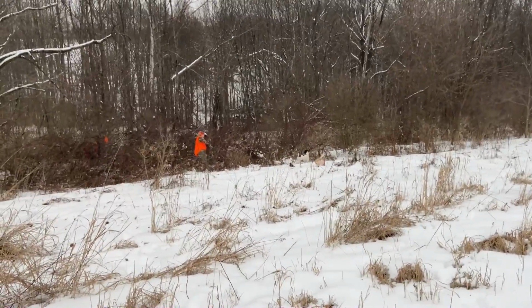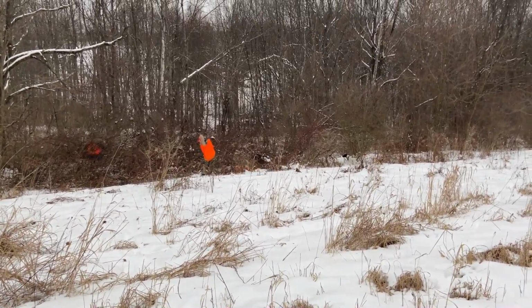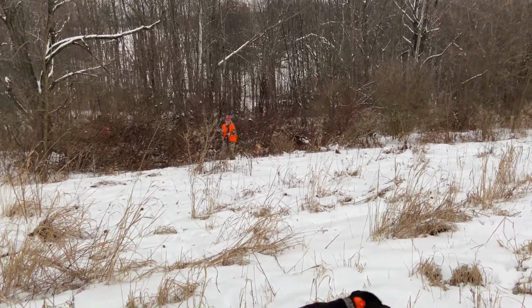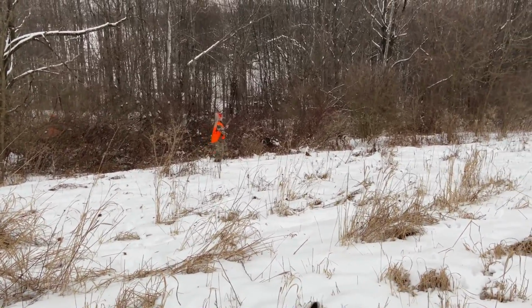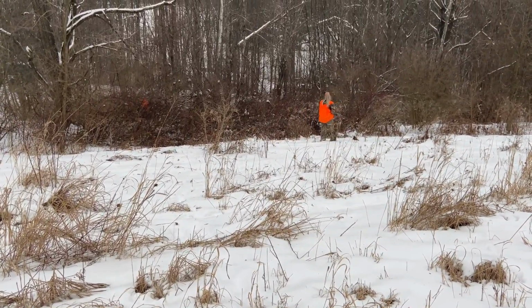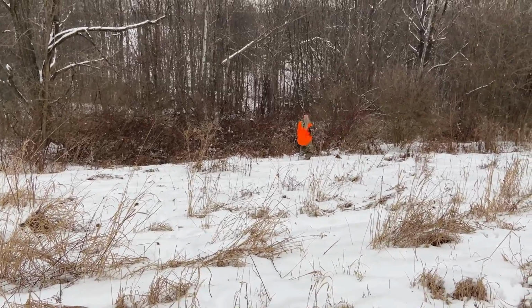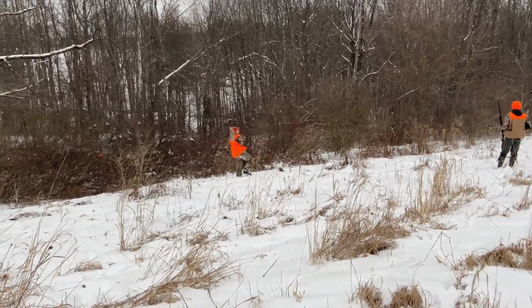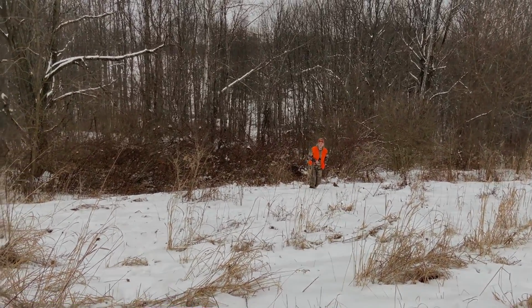Now you guys are gonna see a little bit of comedy. What you're seeing here is three people, two dogs, trying to get one pheasant out of a bush. And it takes them about 15 minutes just to get this bird out of the bush. And it is hilarious. We ended up getting this bird after 20 minutes of chasing it out of a bush.